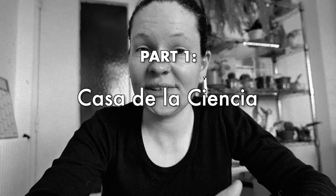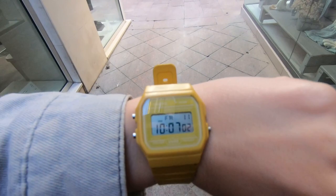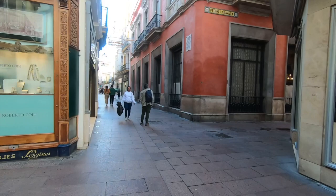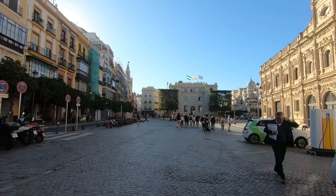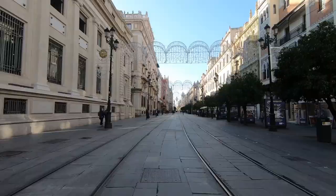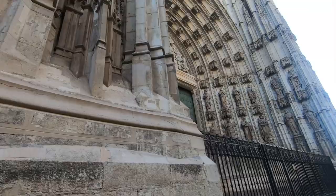First, let's go to the Casa de la Ciencia. Good morning. And so it's near the Parque de Maria Luisa. So I need to go down the city center, the cathedral, and so on. I'm starting to know the city center completely by heart. Cathedral. Again.